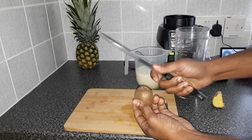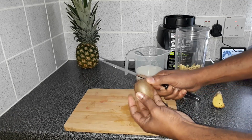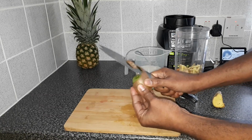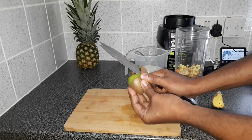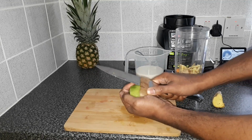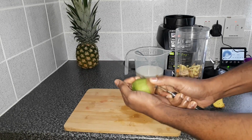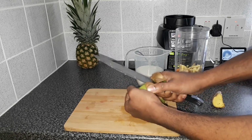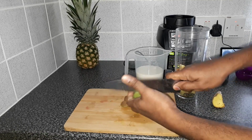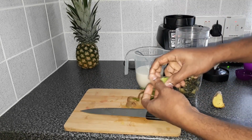Then with the kiwi now, you can peel the kiwi, or you can use a spoon and just take it out. Whichever way is fine. Just cut it in half. Just drop it in.